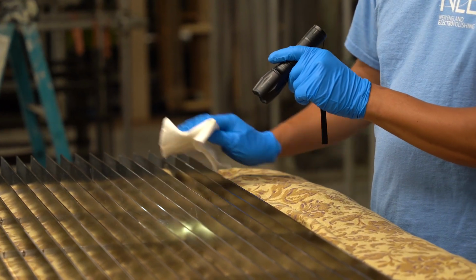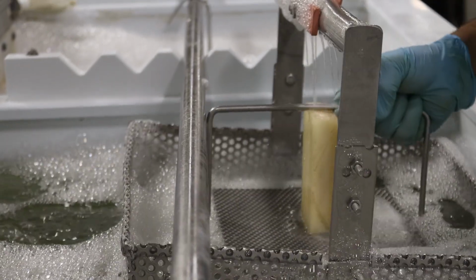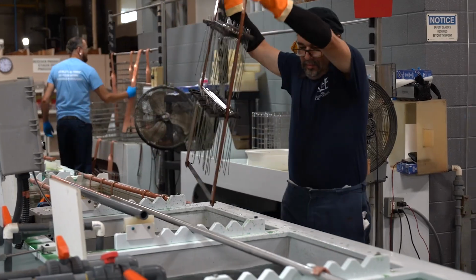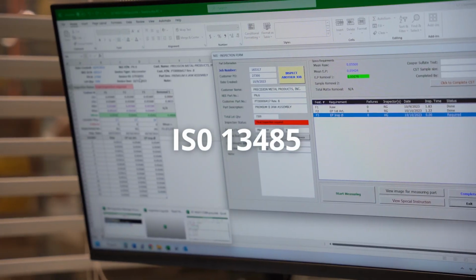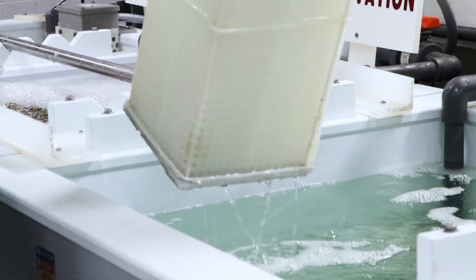At New England Electropolishing, we specialize in providing high-quality electropolishing services tailored to the unique needs of the orthopedic industry. With decades of experience and state-of-the-art equipment, we deliver superior results that meet the highest standards of quality and precision. Our system and processes all conform to the ISO 13485 quality standards.